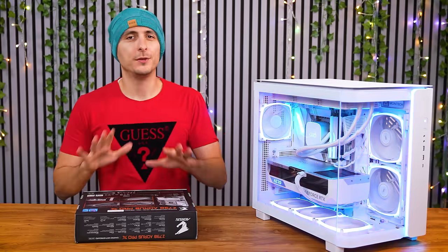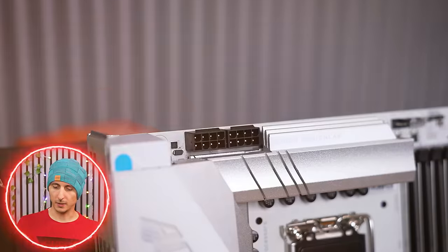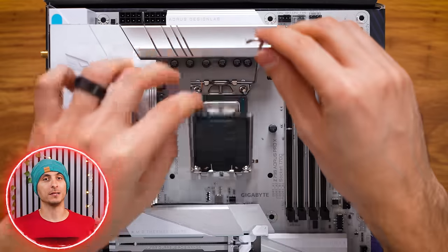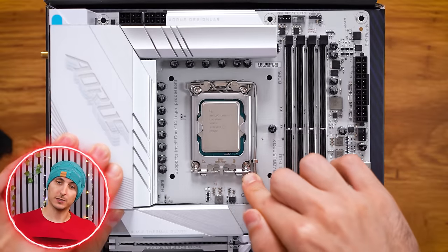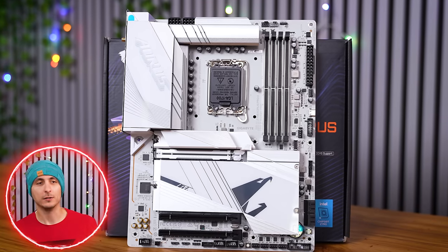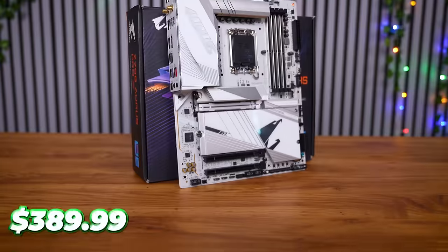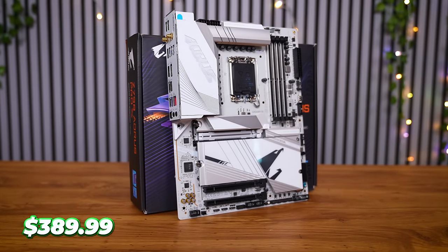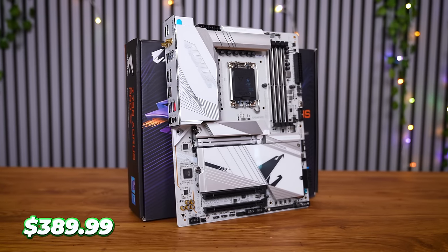Now for the motherboard, I knew I didn't want to cheap out this time. I wanted something with dual 8-pin EPS connectors, that way we can maximize the power output from the CPU socket. Also something that has built-in Wi-Fi, and just a good-looking board that will complement our color scheme. I wasn't looking for just white accents on the board. In fact, I wanted everything to be white, including the PCB. Those are harder to find.